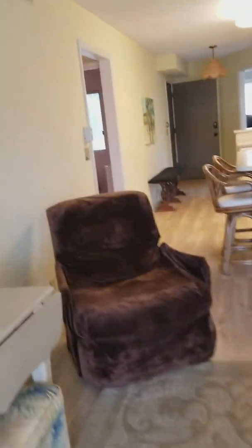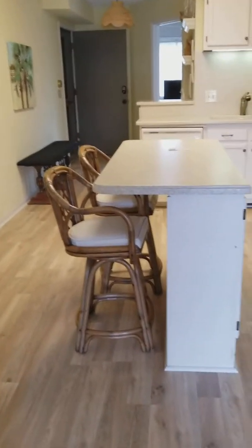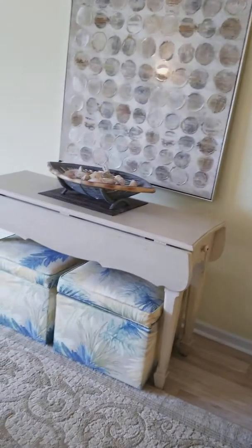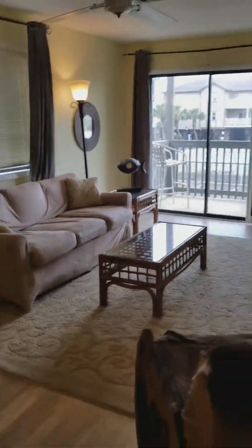So, then if you come, oh, and here's a little table. I believe all the furnishings convey with this. So there's not really a dining room table. They created an island, so you have a little more counter space. It does have space for bar stools, but then they have this drop leaf table that you could use for an eating area, or at least for additional space.